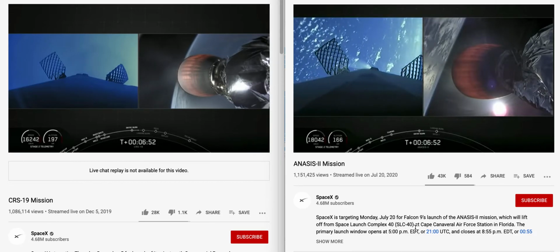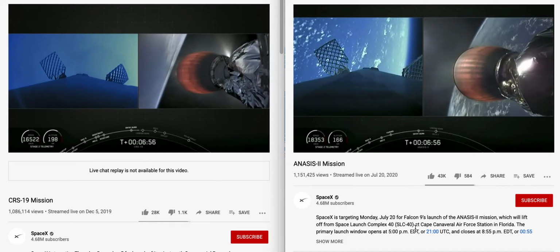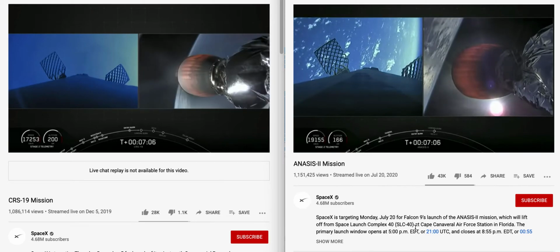Stage 1 entry burn shutdown. All right, one burn down, one to go. That's the landing burn. Stage 2 continues on in nominal trajectory. It'll occur about 1 minute from now, along with the next milestone, the second stage engine cutoff for SECO 1. That'll be at T plus 8 minutes 7 seconds.